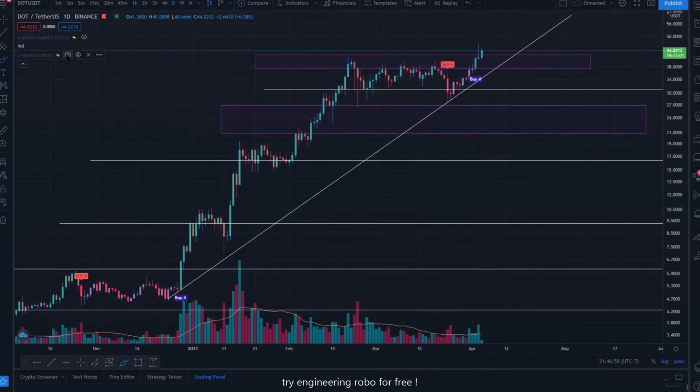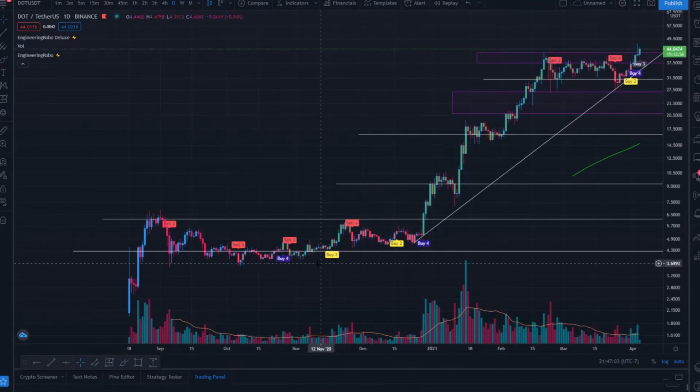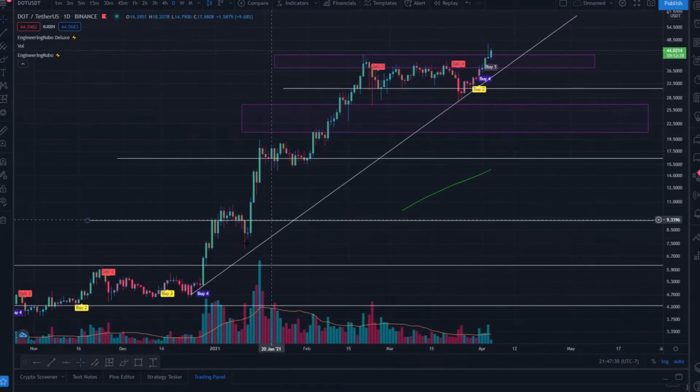Turning on EngineeringRobo, we see a new perspective come into play. Tons of buy and sell signals back when it was first incepted. I believe DOT launched on Binance, which was one of the exchanges it was first launched on, back in August of 2020. We consolidated up and down as people tried to figure out what DOT was doing for several months between August and December of 2020. Finally, they realized what was going on. Buy 4 came into play, and we've been mooning since the buy 2 as we came out of consolidation.